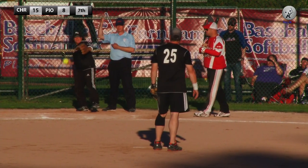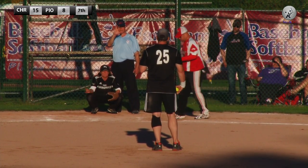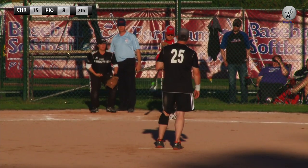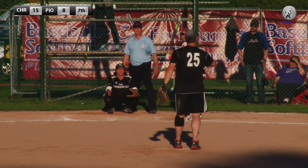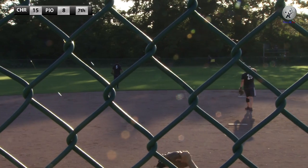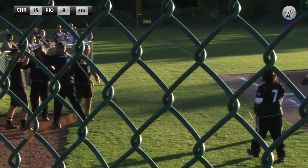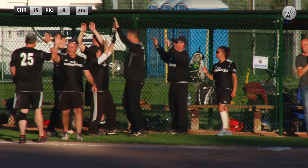Dan Spinks now will rest on his shoulders for the beginning of any comeback with two outs here in the bottom of the seventh, the final inning of this final. Swing, and it goes high, high up, and gets underneath the left center fielder. And that'll end it as the Chromies win this spectacular final 15-8 in seven innings, who are now national champions in the UK in the 2014 season.